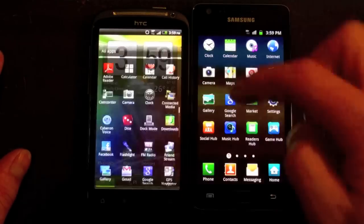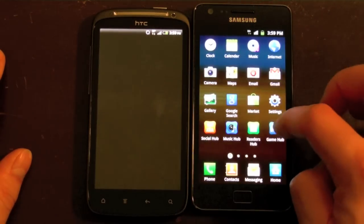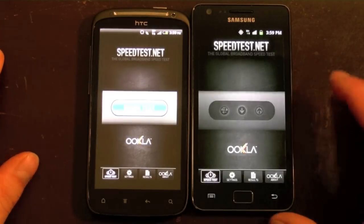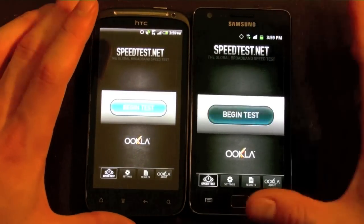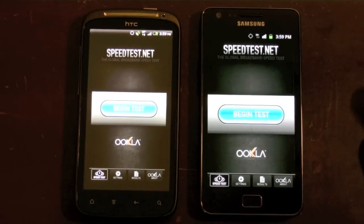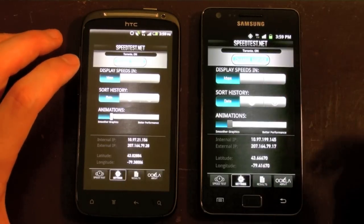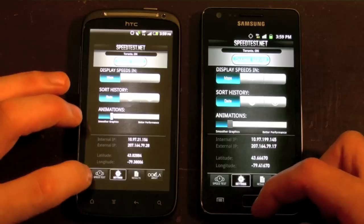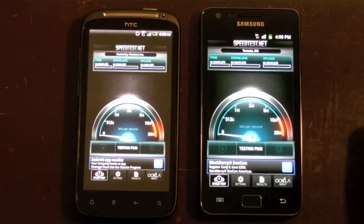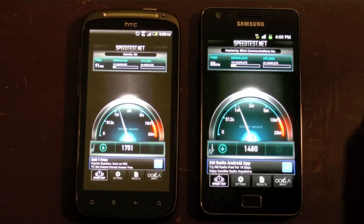Let's do a couple more. We're going to do a speed test now. Okay, so both of these are not hooked up to Wi-Fi. They're both using Bell's HSPA Plus network, both using the same test, and they both, I'm just going to check, have the same Toronto, Ontario location. Alright, let's begin the test. Let's hope that one takes. There we go. And they're off.